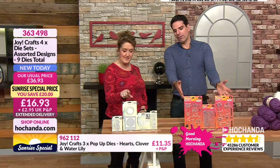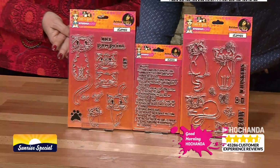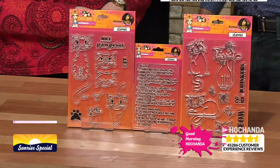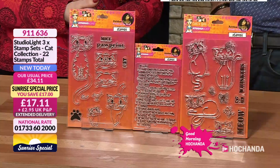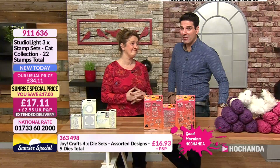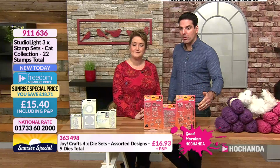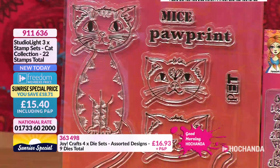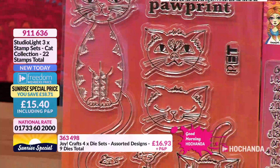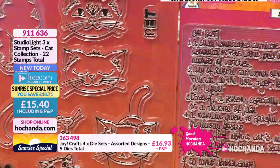Very nice, I like those, especially that diamond. These have been popular. I love these, because I just love cats. I really do love cats. Now, nearly 40% of the stock has gone here. I'm not surprised. The price, 22 stamps for 17, well, it's not 17.11 if you're a Freedom member, the price gets even better. These are really usable stamps. And what I like is that clean detail around them, which screams for colour. So let's say you have a white cat, a calico, a tortoiseshell cat. You can do black and white.